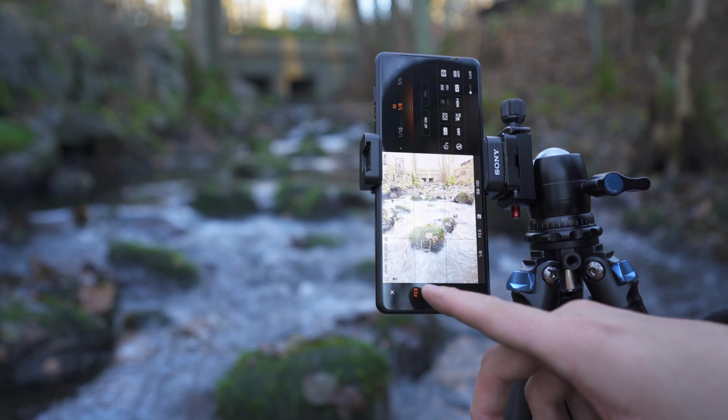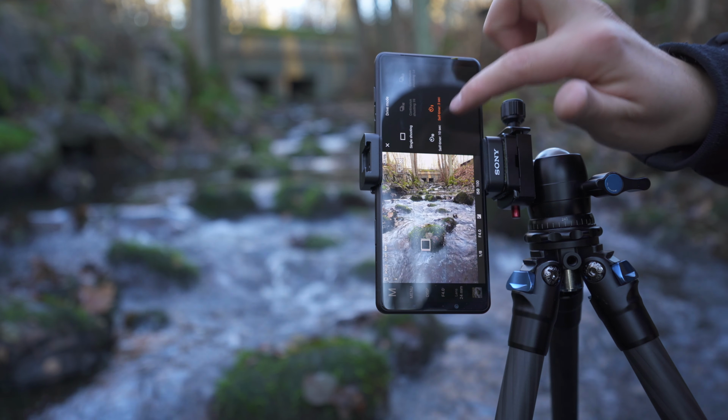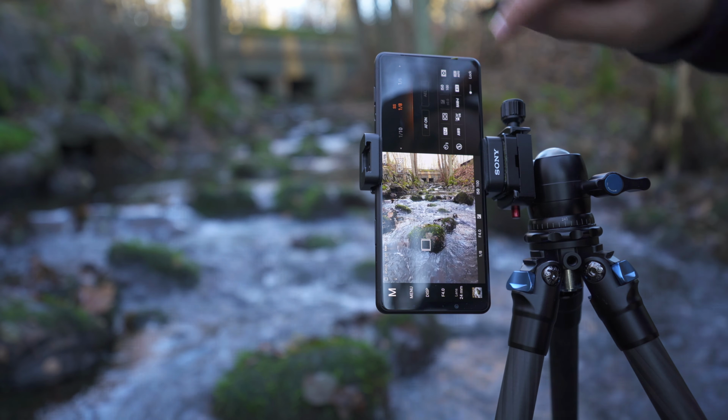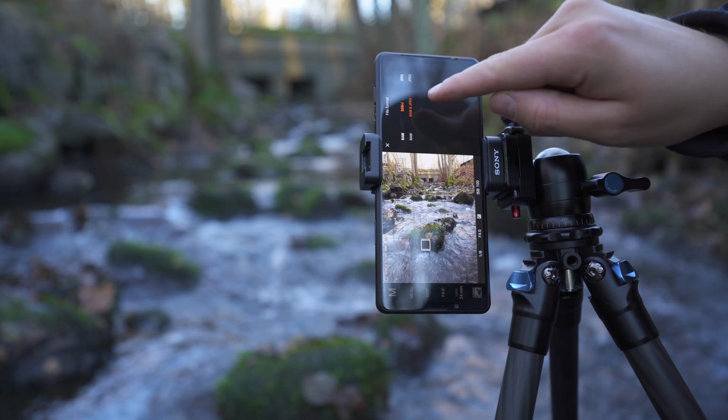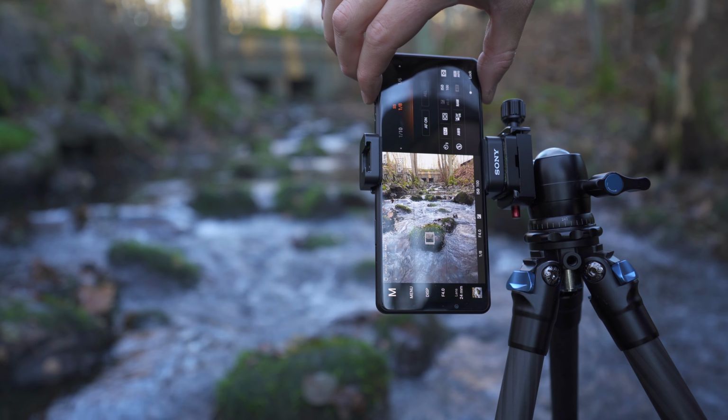And that is a really handy feature on the phone. 1/8 of a second. And I'll put the regular self-timer on to not get the wobble from me pressing the shutter. Auto white balance. And I shoot in RAW plus JPEG, so I get both files. Let's take the image.